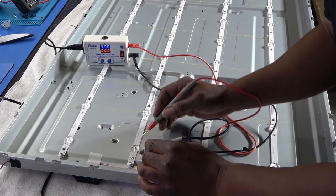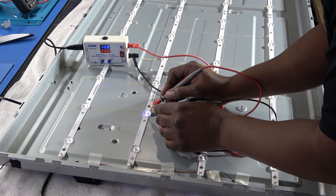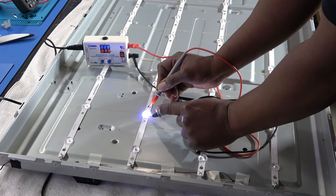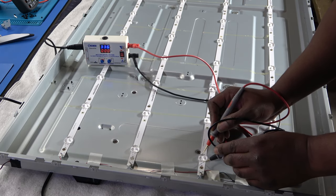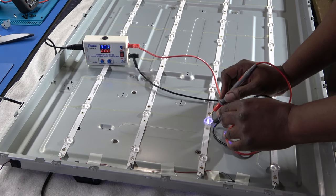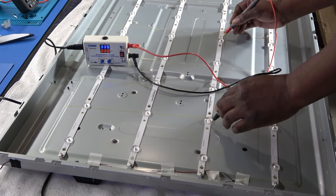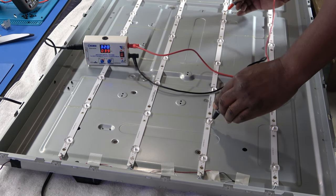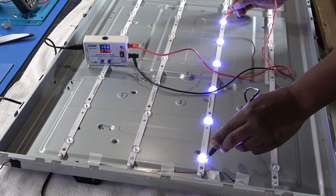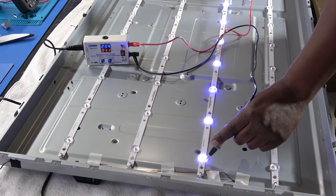Now let me just go to a good one because these have individual test points on them. So is this negative, positive? How's this working out here? Positive, positive. Okay, I can check in each individual one. Okay. So let's see what we got here. Okay, that one's good. That one's good. That one's good. Good. Good. All these are good. That one's good. That one's good. They're all lighting up. It's the same one.